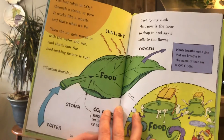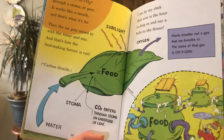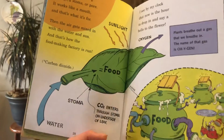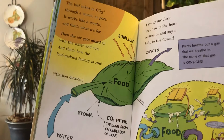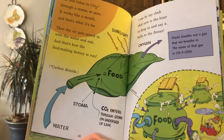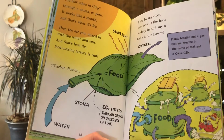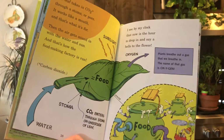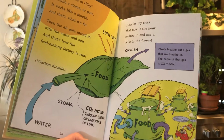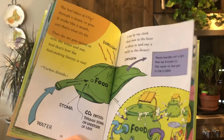The leaf takes carbon dioxide through a stoma, or it's a pore. It works like a mouth, and that's what it's for. Then the air gets mixed in with the water and sun, and that's how the food-making factory is run. Oh, I see by my clock that now is the hour to drop in and say a hello to the flower.